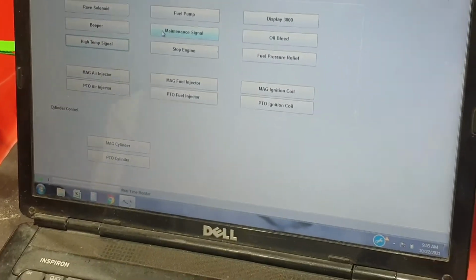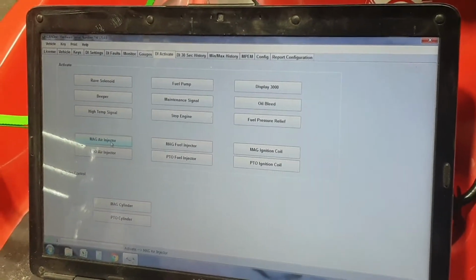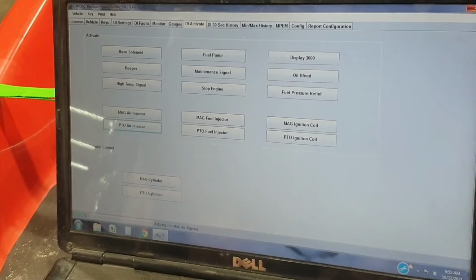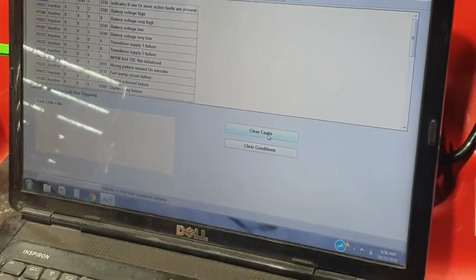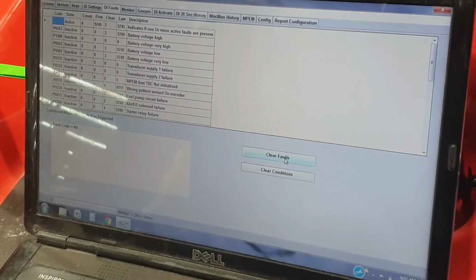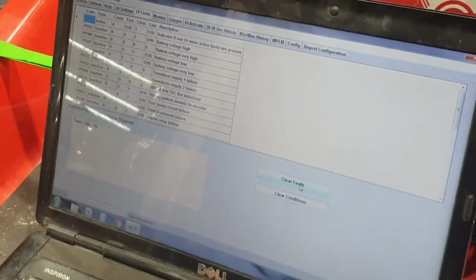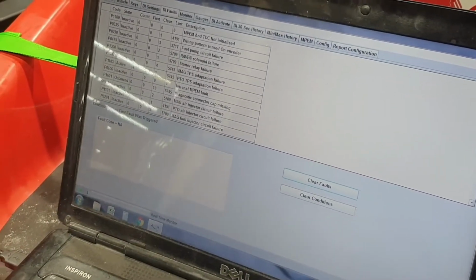It says we're disconnected. Hold on a second. Oh, no, it says we're connected. Huh. It's the mag air injector. That should be clicking right now. I think I'm going to restart this. I don't think we're connected. Okay, restart it again. Let's just try to clear the faults one more time. You know, it looks like every time we start it, or every time I rehook up, it gives me another fault for the PTO TPS adaptation failure.